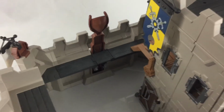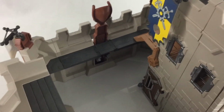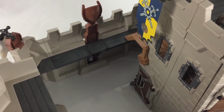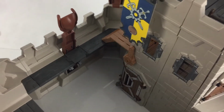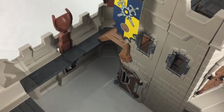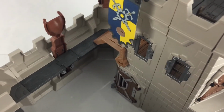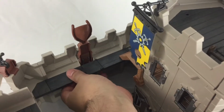So I left that in when it broke apart like that because this whole thing can break apart very easily and put back together. Obviously, kids play rough and storage might be an issue. So you can break apart these walls. You can break apart pretty much any of the main pieces, and it's meant to do that. So that was a mistake just now, but I'm happy it happened. This way you guys can see what's involved there.